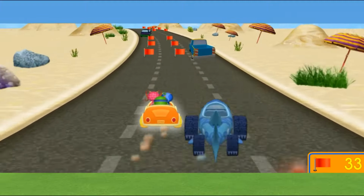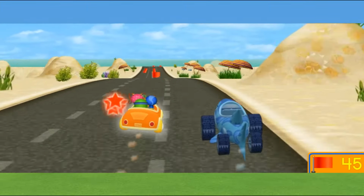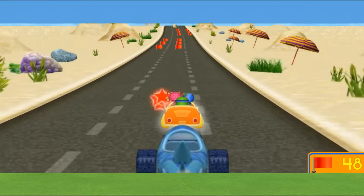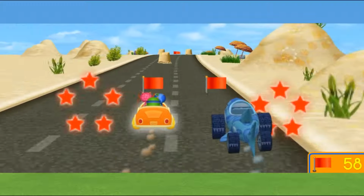Watch out for the other cars. Umirrific! We passed a racer. Umirrific! More flag! Look out for the sandcastle.